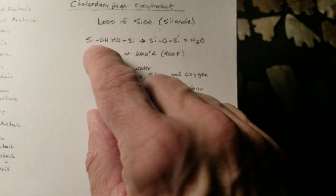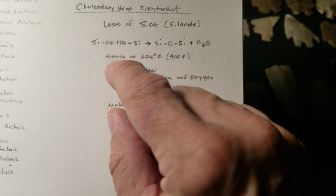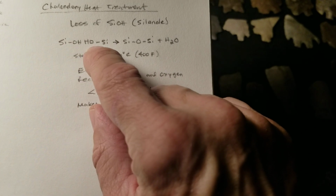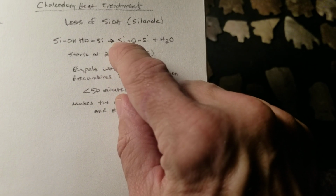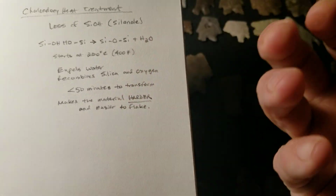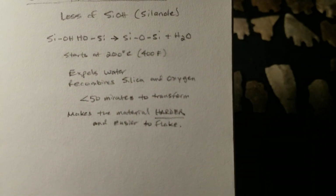There's a chemical reaction, right, where you have silica, oxygen, and hydrogen combined in the stone, right? Well, when you add heat, it changes the stone. You have a chemical reaction that's written out like this, and you end up with silicon and oxygen recombined and H2O as a side product. So it actually expels water out when you heat treat it. And with chalcedony, it starts at about 200 centigrade or 400 degrees Fahrenheit.